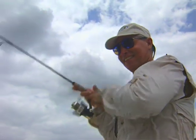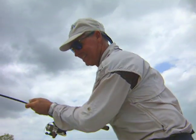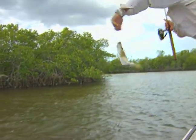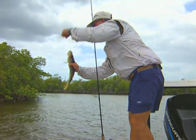What you got there, Bob? Another snook. Nice little snook. You're getting a little bigger. Yeah, a little bit more water comes in and the fish will get bigger.